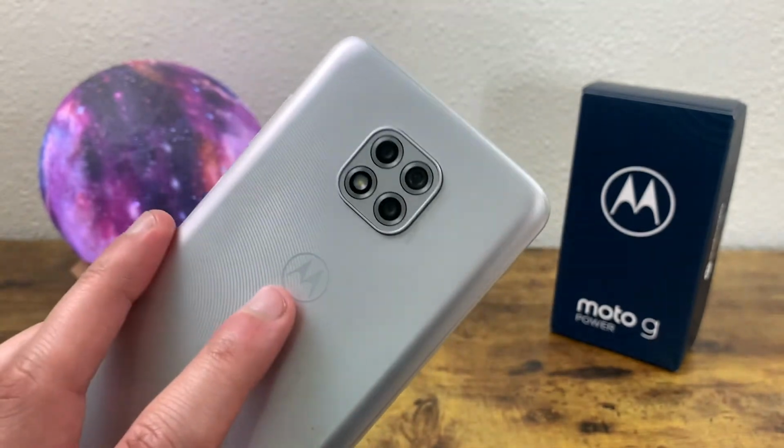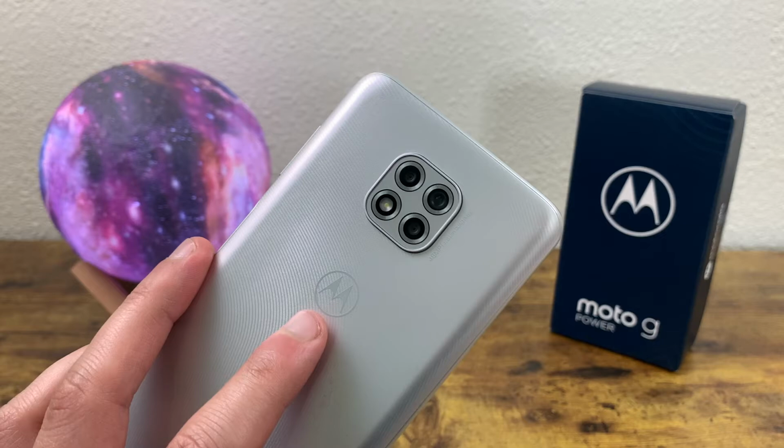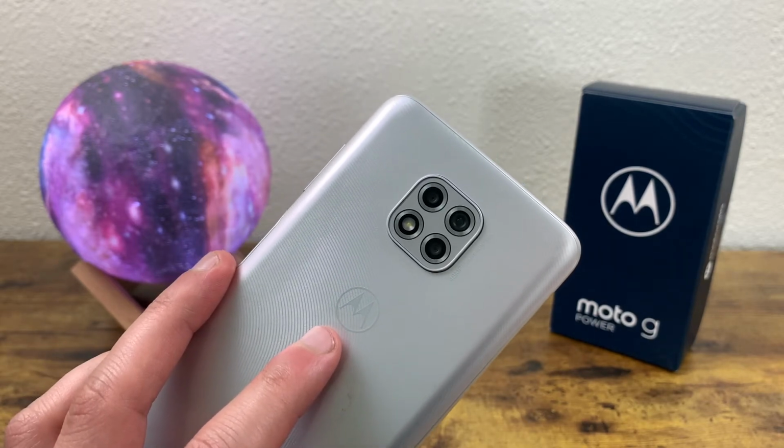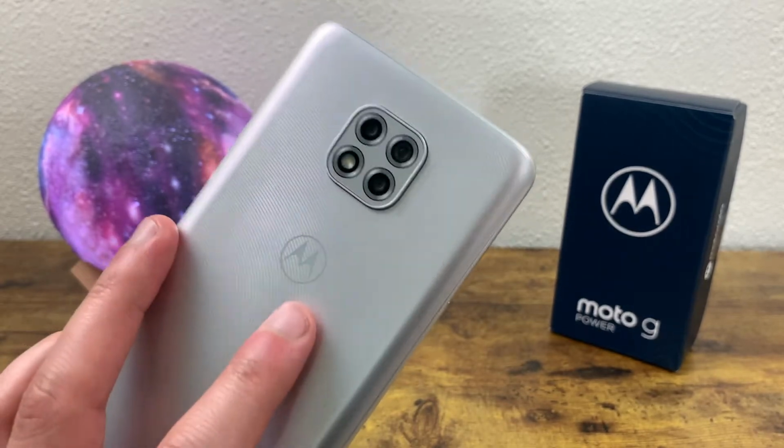So this is a pretty decent camera setup. I am a little disappointed there's no ultra wide camera. I don't know why they took that feature away, because the Moto G Power 2020 actually had one, but all the same, unfortunately with the 2022 model of this phone, they didn't bring it back.